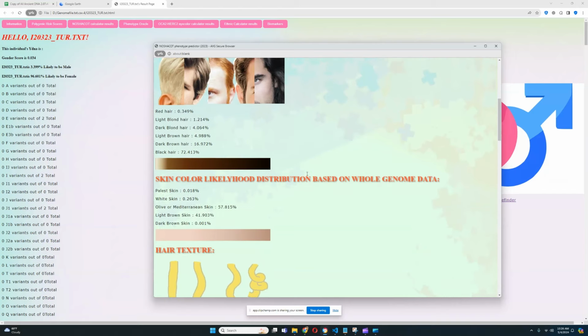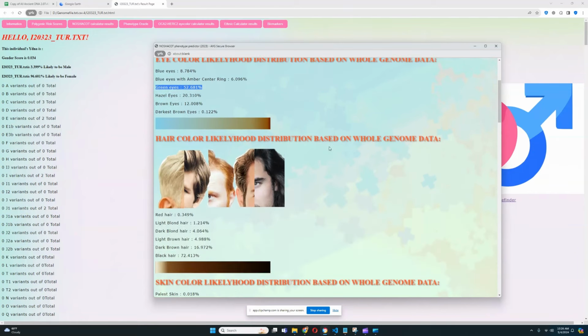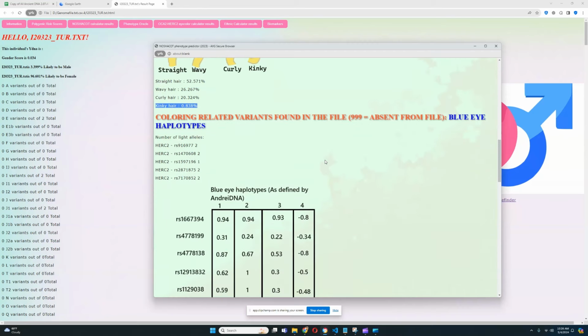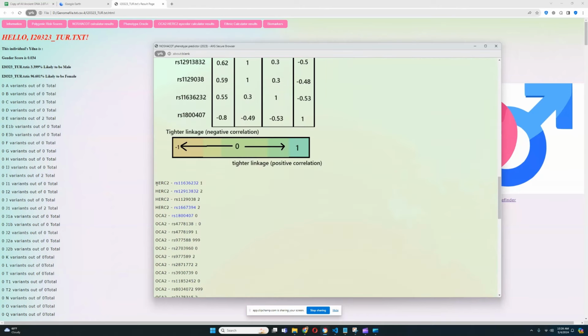So it's quite a swarthy, pigmented person just with green eyes and black hair, and olive or Mediterranean, or maybe even light brown skin tone. For hair texture, looks like this person has curly or wavy or straight hair. This woman, definitely not kinky hair. For coloring related variants found in the file, looks like she has heterozygous genotype for blue eye haplotype 3. No, she has BEH2 and BEH1.